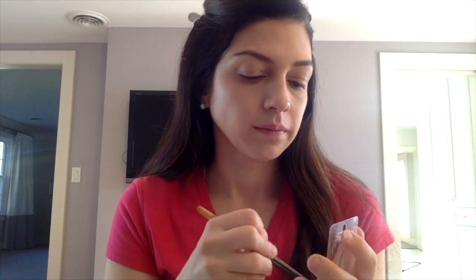I do let that dry for a second because the consistency is really light and liquidy. But then I'd set it, and this is the setting and brightening powder, and my shade is Refresh. So I just get that on my brush. I've also used my finger for this too, but I have a brush today. The last time I did this, I think I forgot my brush. So there. Bright, awake, clear.